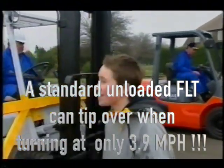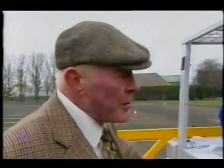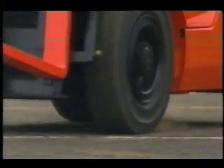Well, that looked pretty convincing to me. What do you reckon? Well, I was most impressed, Lindsay, especially with the new truck. So do you think that maybe this could help prevent the kind of accidents that you experienced? Oh, without any doubt whatsoever, that will definitely save lives.